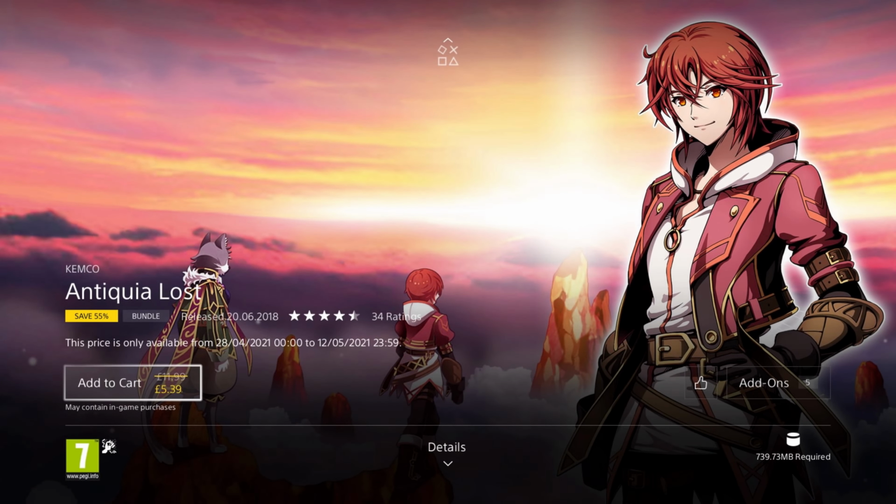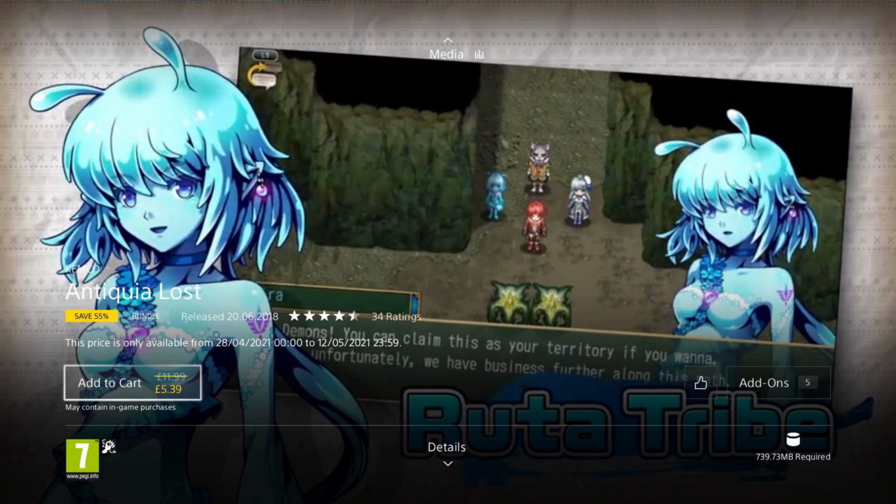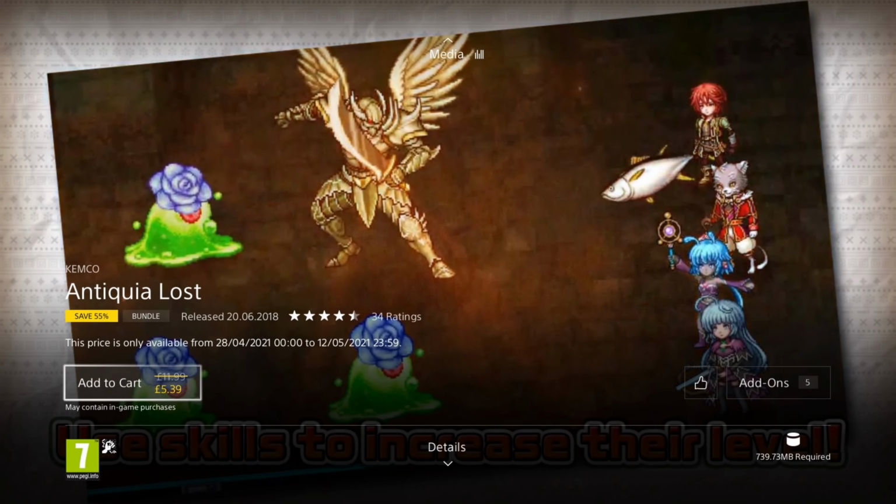Next up is Antiquia Lost. It was released in 2018, so it's 3 years old, and is on at least a 50% discount for a price of £5.99 or £5.39 with PS Plus. This is a 2D retro RPG set in the world of Edelstein, where dark clouds are gathering over the world, and you follow Byrne and his friends who set out to discover the truth of the world's real history, controlling characters from the three tribes of Fae, Ruta and Eth, featuring weapon refining, item harvesting, and mimicking monsters' powerful attacks.